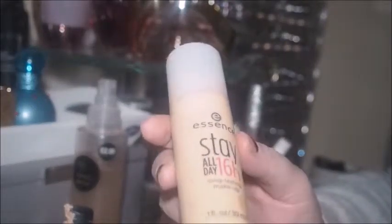So I used that. I'm gonna leave that one in, and then this one I used as well, the Essence Stay All Day 16-hour foundation in the shade Soft Nude. And again, this one is far too dark for me, so I had to use the CoverGirl True Blend.